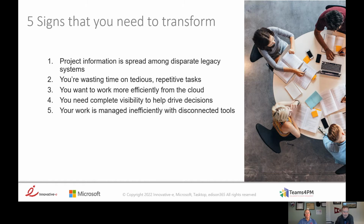Yeah. You want to work more efficiently, and you want to do that from the cloud. And the hybrid workforce is worth mentioning here as well, because a lot of folks are no longer working in a common work area, they're working from home. Having your data centralized in cloud systems is becoming more and more important. You need complete visibility to help drive decisions, and you're not getting that if your data is disparate.